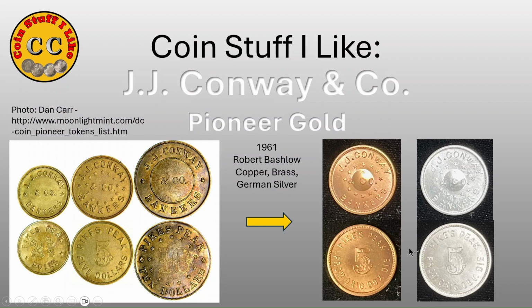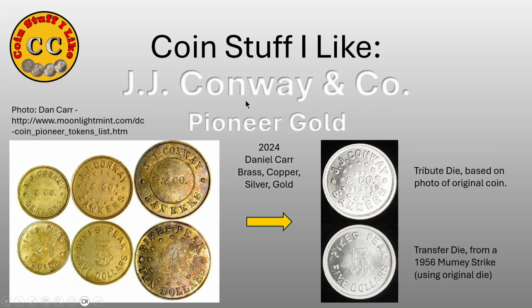And then this one, the reverse has restrike. It says restrike within the 5. And it also took away the $5. So this is not even an original reverse die, but these are tribute pieces, and this is what I saw when I was at the coin show. And I says, well, I'm going to pick those up just the same, because they tie back to these and the Dan Carr piece.